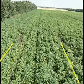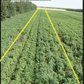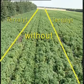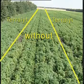In this field, we were able to document a large difference between plants treated with Terralyt and those who weren't, because he set up a so-called treatment window. In order to ascertain for himself what the effect is, he leaves one row untreated so as to be able to make a better comparison. Setting up a treatment window for the same sort of plant using the same fertilizer is a good means for determining the effect of any kind of fertilizer.